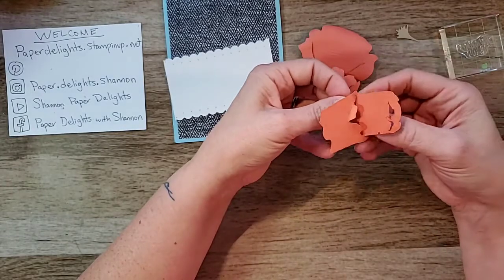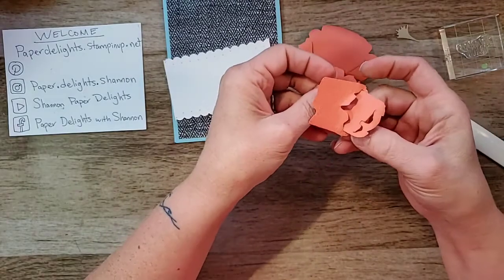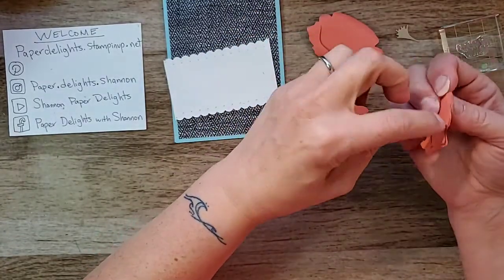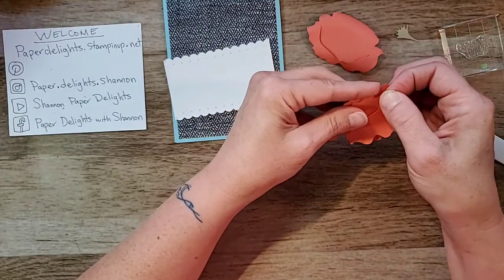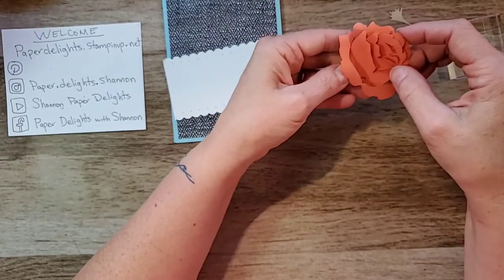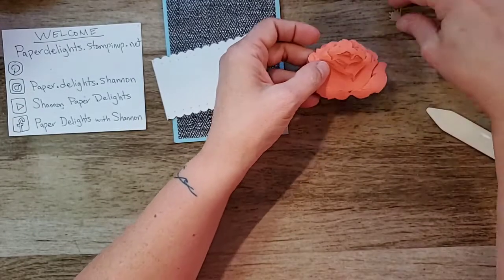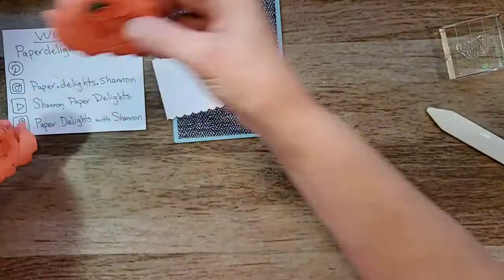So then you just piece it together, mindful of the notches, right? And lots of people put a little bit of glue, which we'll do. So we just pull it down so that it meets the notch. And then for the last one, I make sure that it comes down to meet the notch, but I don't glue it there because I like how it kind of ruffles up a little bit. So I usually glue it at the back. And then you have your little stamen and you just slide that in. So I've already got one glued up.